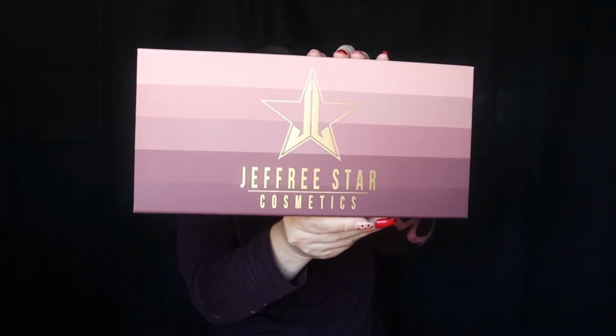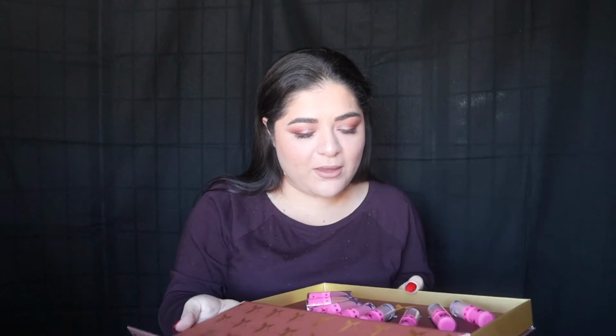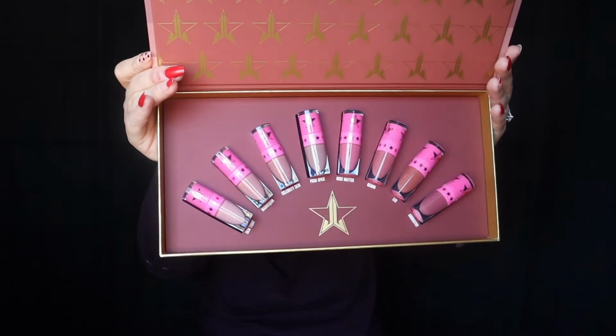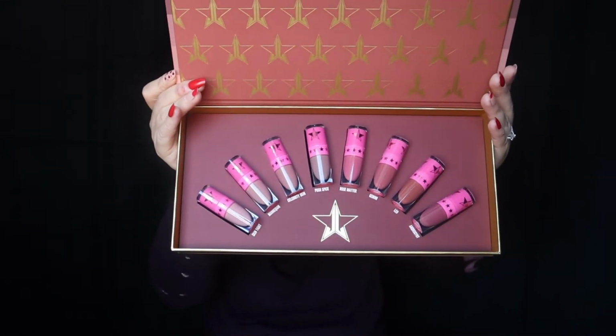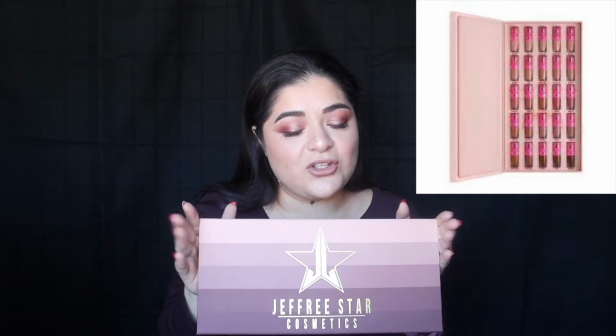No. Okay, so the first item that we get here is the Jeffree Star Cosmetics open here for nude. So this is like the nude palette. So, wow, that's not a palette. I said palette, I meant liquid lips. So this is what you get here, you guys. So I probably have every single shade of these. Why? Because I got the nude Vault collection.